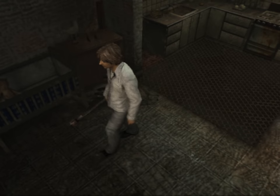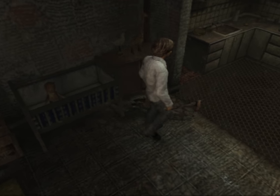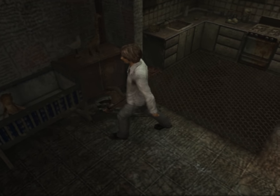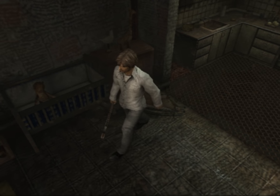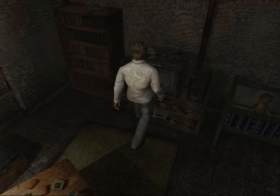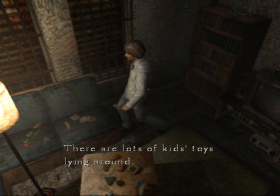I think I hear a dog in here. It's a baby bed. A baby bed? Yeah, looks like that is a name for it. I've never heard that used before. According to Thesaurus.com, another name for baby bed or crib is Moses basket. Lots of kids' toys lying around.